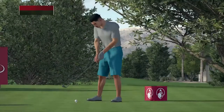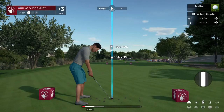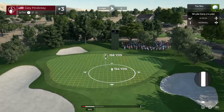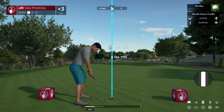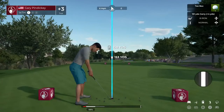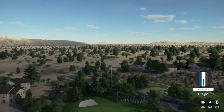The 14th at TPC Summerlin is a straightaway par 3, playing 168 yards. The green slopes right to left, so make sure you've got the right length of club so you're not left with a long putt. Looks to have opted for the 8-iron.